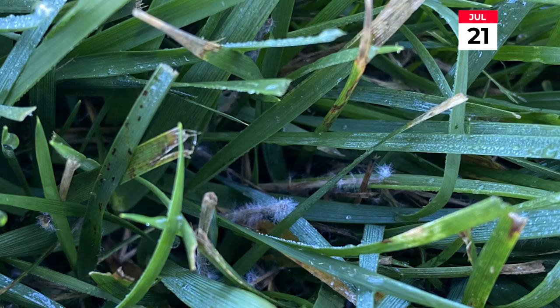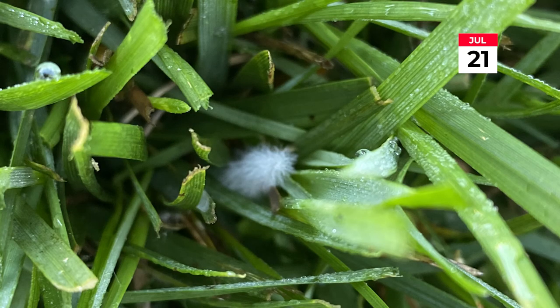The other day going to work, the light hit something just right and caught my eye. I looked down and noticed these cottony substances wrapping some of the blades. So, what is it? Well, that's the mycelium.